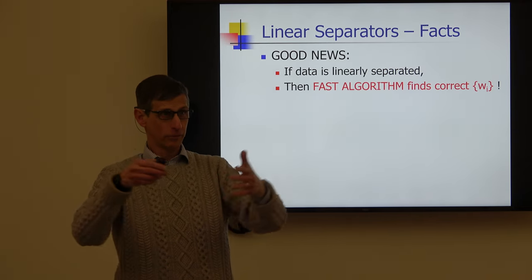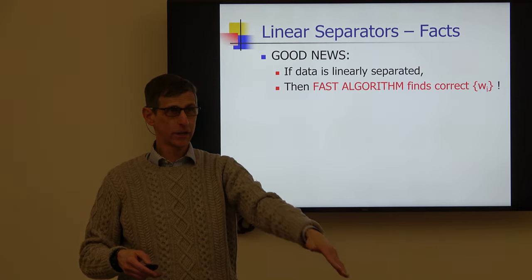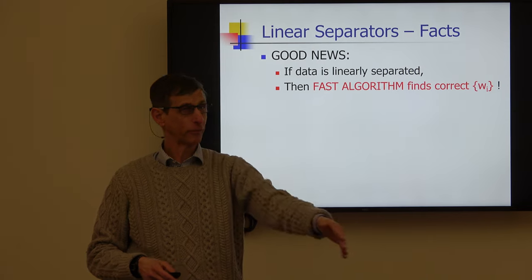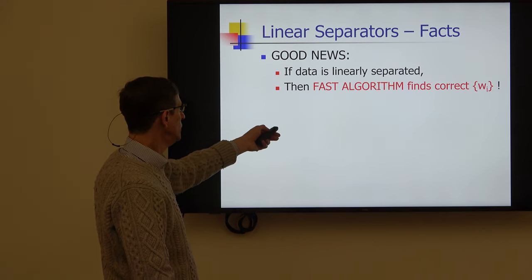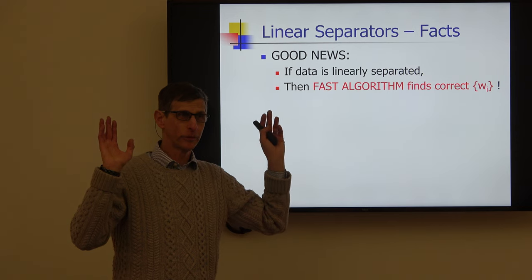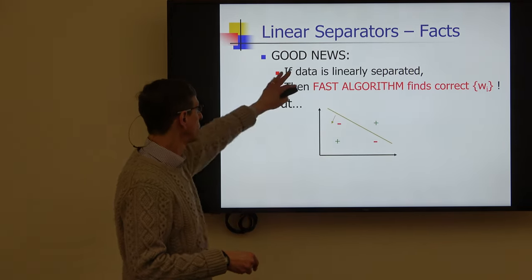If I give you a data set that's linearly separable, we'll find the line, the hyperplane, which is as robust as possible. So we're done. If data is linearly separable, there's a fast algorithm to find the best one. And so we're done. We've got the answer to all the world's problems. Except I lied. Now this statement's true.